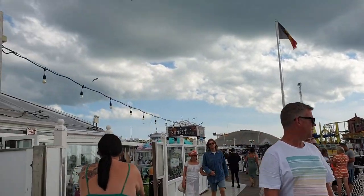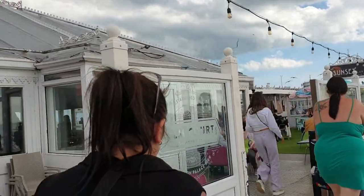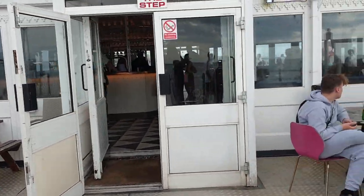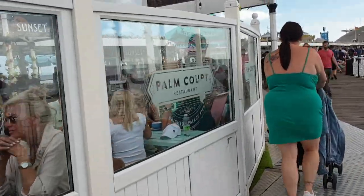We've got the Sunset Garden by another little bar here. Look, you can go in here and have a few drinks. Go in there. Seating outside.